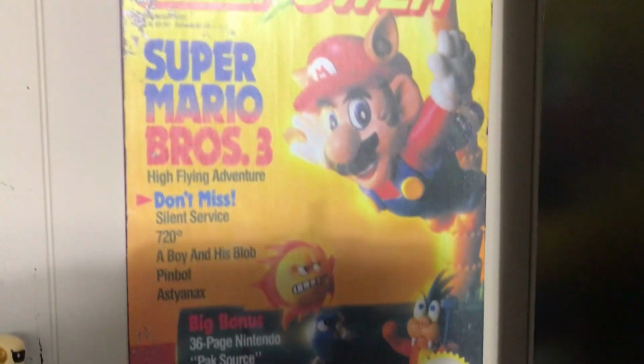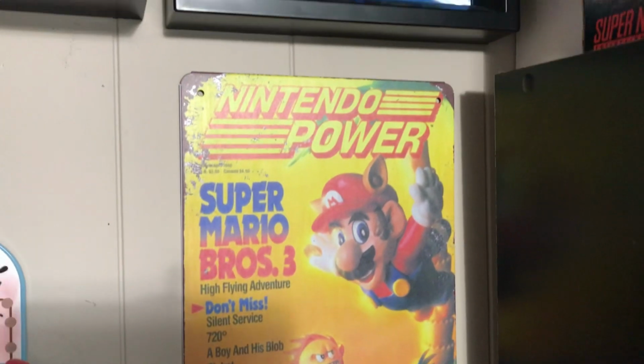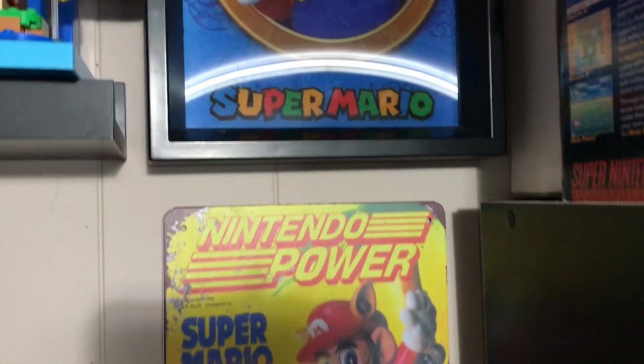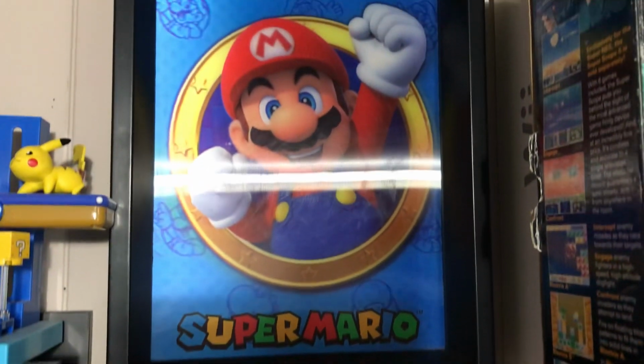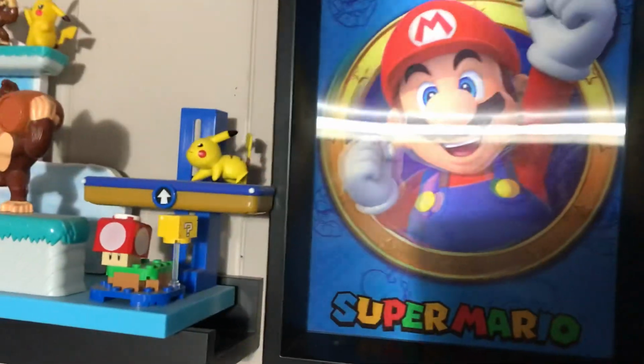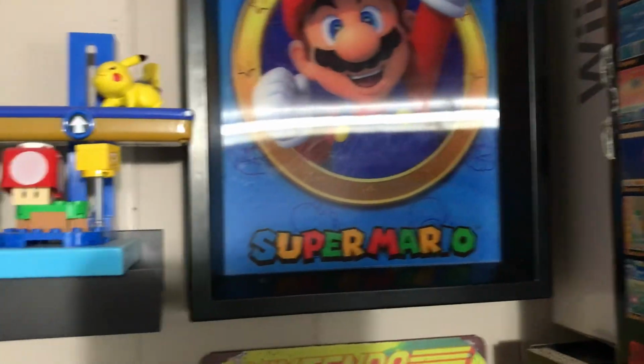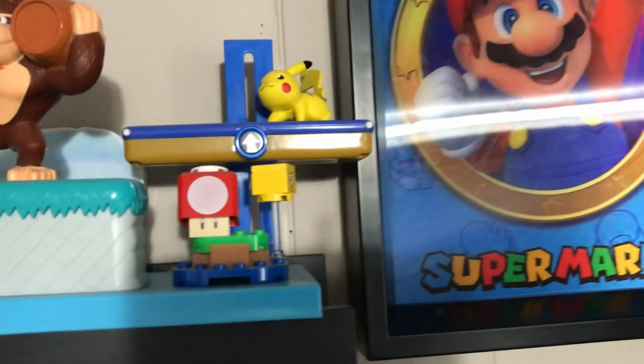Got a little Nintendo Power metal sign. Adds a little flare, covers up some spots on the wall. Got this thing at GameStop. Can't really see it on camera, but it's one of them things that moves a little bit. Like the looks of it, vibrant colors, pretty cool.